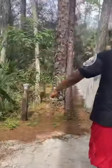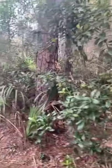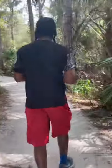They closed it. They closed the boardwalk. Beautiful. I can imagine if you go early in the morning when it is cool. Oh, what we're coming across, a teepee.